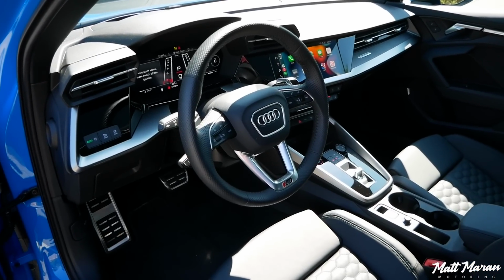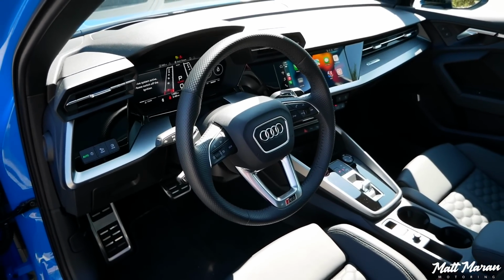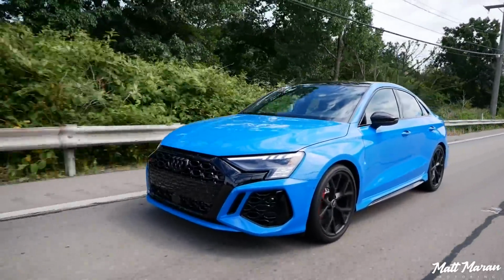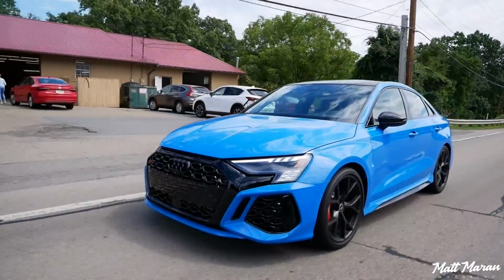Lastly though, I have to mention the pricing here of the RS3. It is pricey, and there are some parts of this interior where it might be a little bit of a hard sell at this one's as-tested price of about $64,000. These start at $60,000, and you can get them all the way up over $70,000 if you go for the Dynamics package with the carbon ceramic brakes.